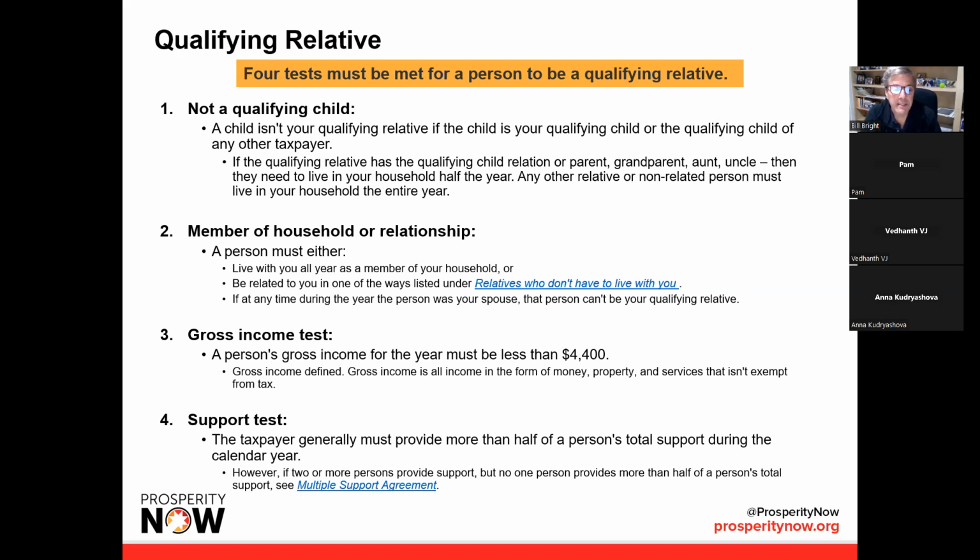And the gross income test. Okay, a person's gross income for the year must be less than $4,400. And gross income is pretty straightforward. It's all income in the form of money, property, or services that isn't exempt from tax. So even if your 28-year-old is still living with you, and he made less than $4,400, you still get to claim him. And you'll get what's called the credit for other dependents. But again, that's only worth $500, and we'll get into that in 2 sessions from now.